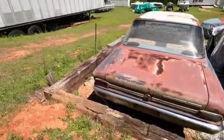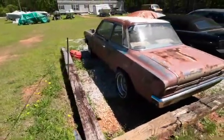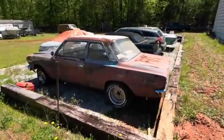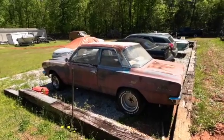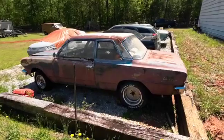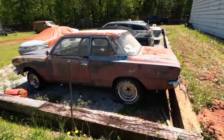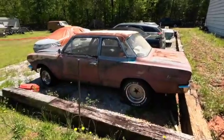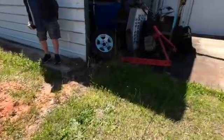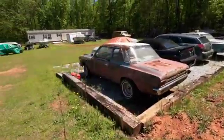Yeah, that little car right there is in pretty good shape. It looks smaller than mine, probably because of the big fat tires on the back for some reason. You asked me if I had the side chrome. I've got the points, but I don't have the pieces that run down the side. I had them when they went to my boy, and I don't know what happened to them. I thought they were going to be stuffed up in the fenders, but they're not.